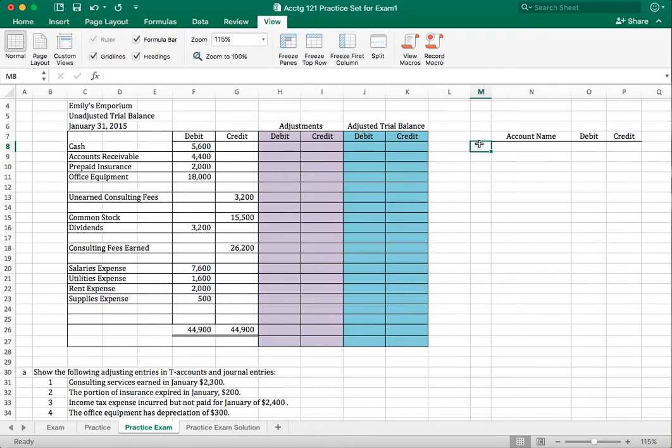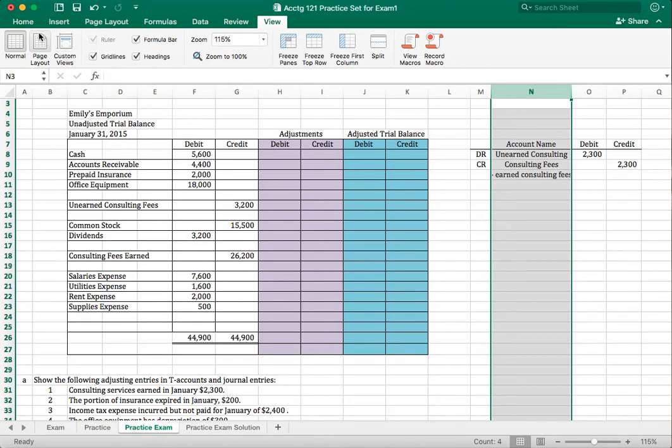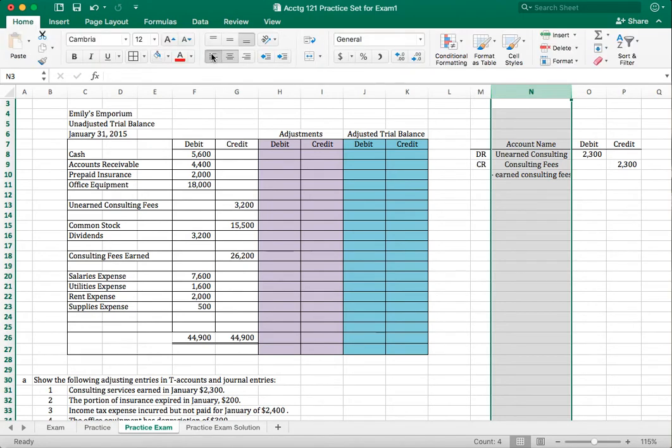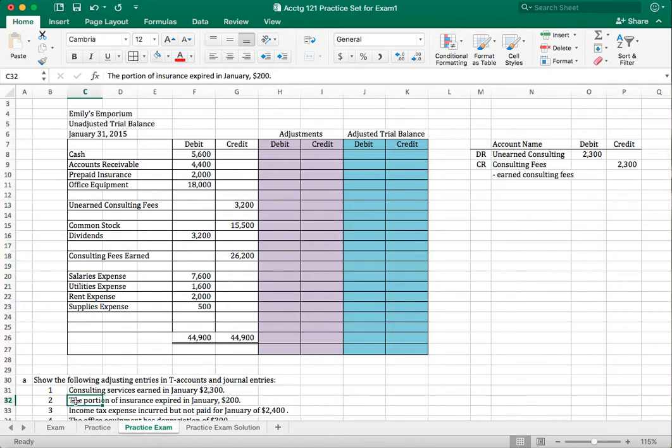So first we do the journal entry. The debit is to unearned consulting fees, $2,300, and the credit is to consulting fees earned. And we write a little explanation. Let's see, I need to make certain that this is left justified. There we go. Now the next one, a portion of the insurance expired in January, $200.